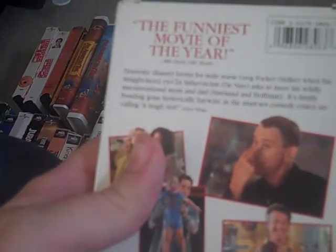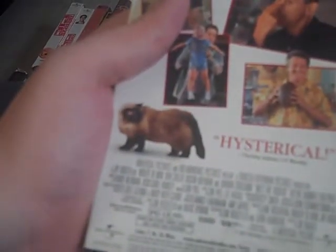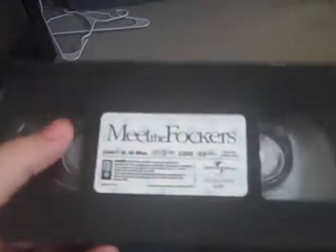The funniest movie of the year, says Bill DeHill, ABC Radio. Hysterical, says Thelma Adams, US Weekly. Rated PG-13, it's 1 hour and 56 minutes. Here's what it looks like for Meet the Fockers, and it's printed on the 11th week of 2005.